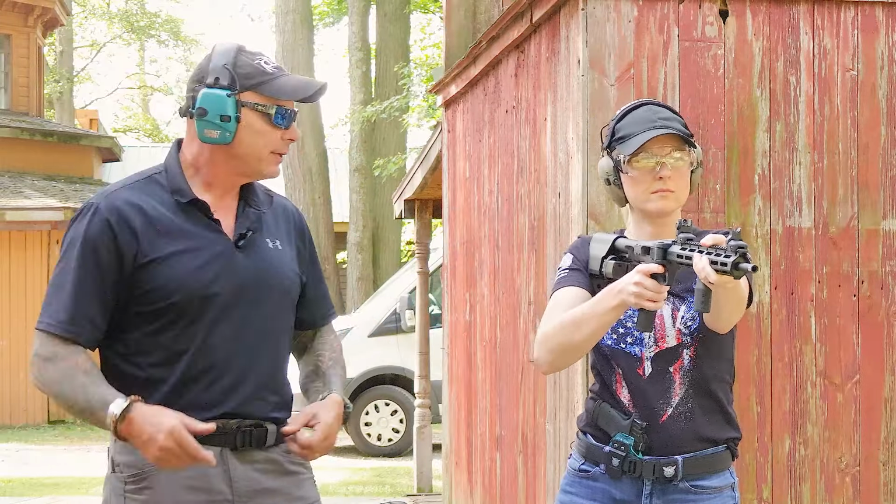Now, what do you think so far about the accuracy? Recoil doesn't seem like it's bothering you at all. It's not bothering me. I think because I've taken it out just a couple times, I'm almost used to it a little bit. But I still am not familiar with the position of where it should be on my shoulder. That's something that I still need to work on.